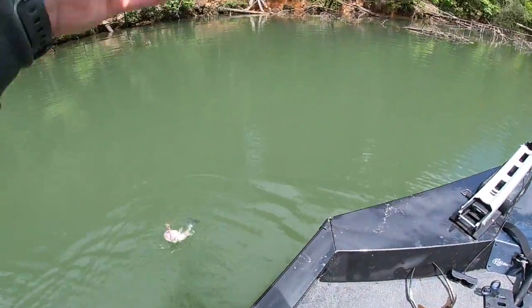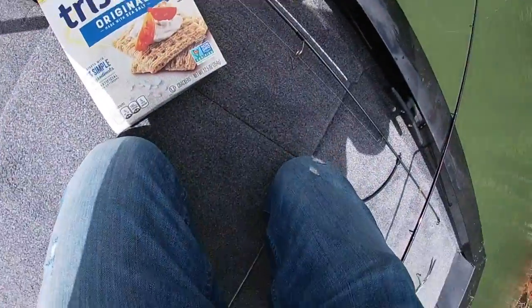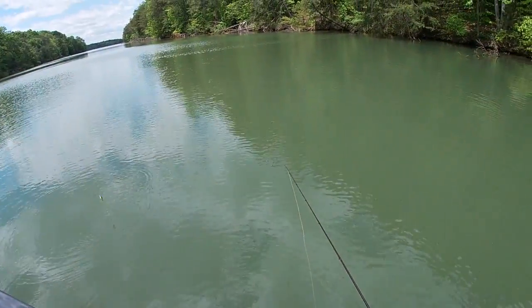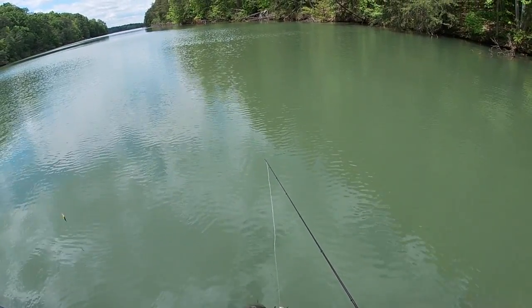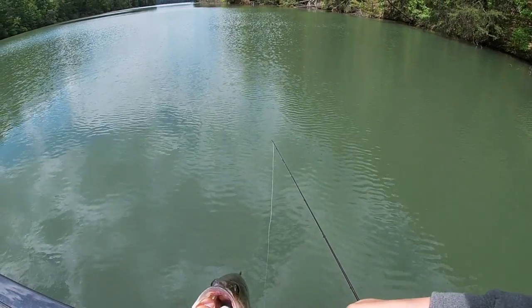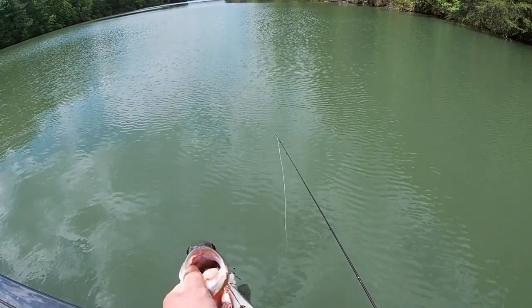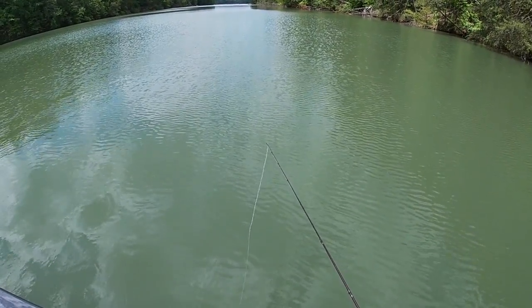Yeah, buddy. We finally start catching fish and we can't get anything on camera. Oh, I know it. All right. Nice little largemouth. I don't think he's quite 14. But, ladies and gentlemen, I'm sorry that I have 0 hook set.